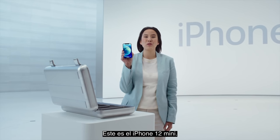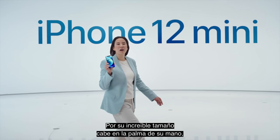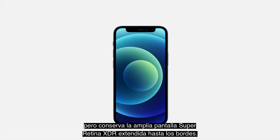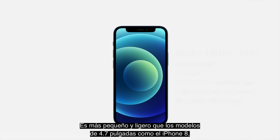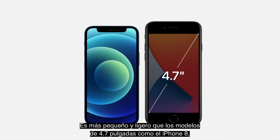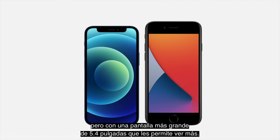This is iPhone 12 mini. With its amazing size, it fits in the palm of your hand while still keeping the expansive edge-to-edge Super Retina XDR display. It's smaller and lighter than our 4.7-inch models like iPhone 8, but with a larger 5.4-inch display that lets you see so much more.